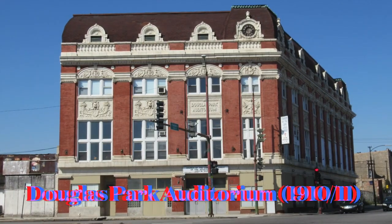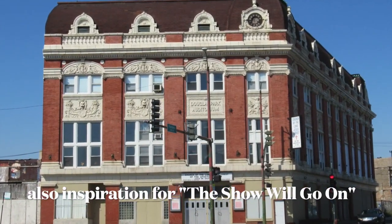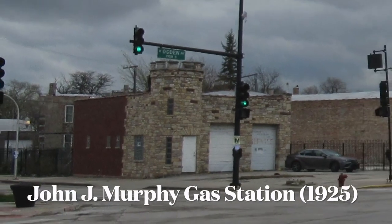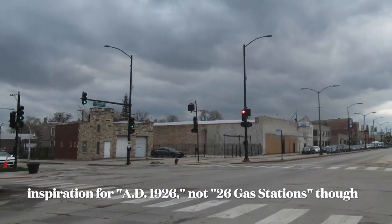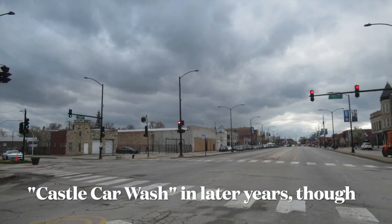As you travel down Ogden, you'll pass the Douglas Park Auditorium, perhaps inspiration for the Show Will Go On movement, and then the John J. Murphy gas station, dating back to 1925, so plays into the AD 1926. This won't be one of my 26 gas stations, though.